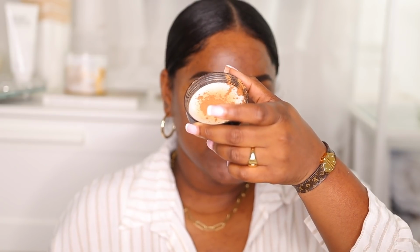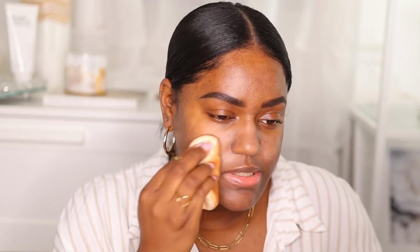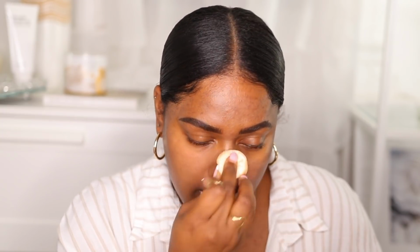I'm going to take this Laura Mercier powder and just prime my face with it. I'm going to put this wherever I get the most shiny, which is mainly in my T-zone. I'm just going to press this in.